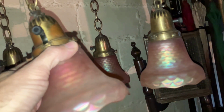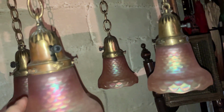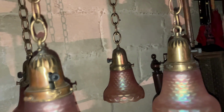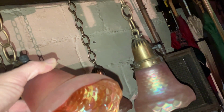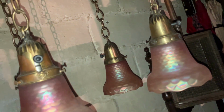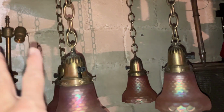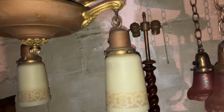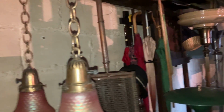I guess they do look pink on the TV screen, but you can see they're actually beautiful. I think these are made by Imperial, and they are signed carnival shades. So this is nice, but you will have naked light bulbs hanging down. Well, not really naked. They would be up in there. And so love it, but I had to make a decision. I love this one too. You know, I like all of them, and it wasn't easy. But I certainly did appreciate what everybody had to say.